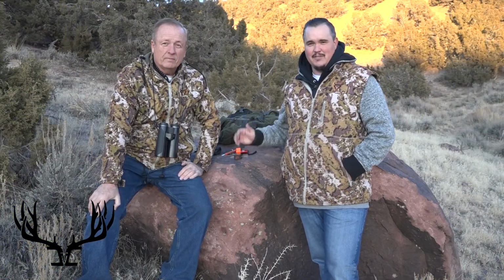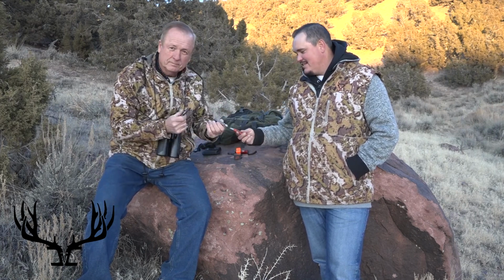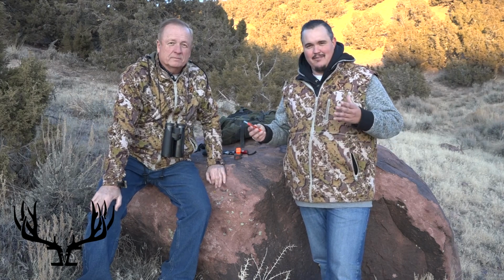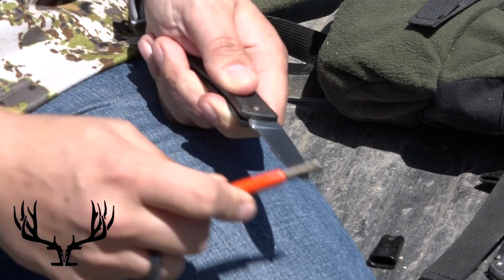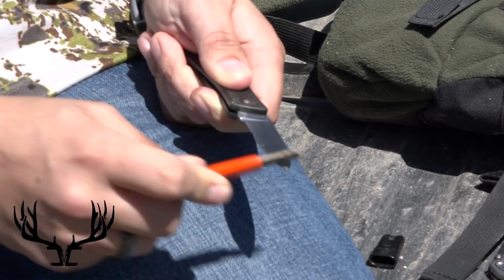Yep, what do you got next? Another big thing is we always have our knives with us because we're always planning on being successful. And the biggest thing with that is having our Speedy Sharp knife sharpener. A lot of knife sharpeners out there can get really big and bulky. With the Speedy Sharp, it fits in your pack, you can put it in your pocket, whatever you need to do. A couple of easy strokes on your blade and you're ready to go.